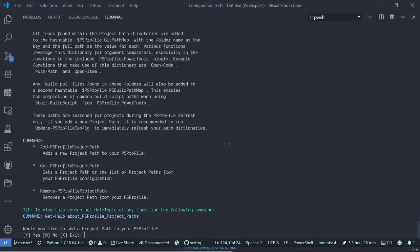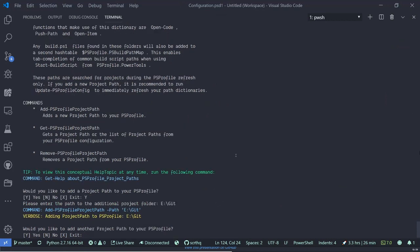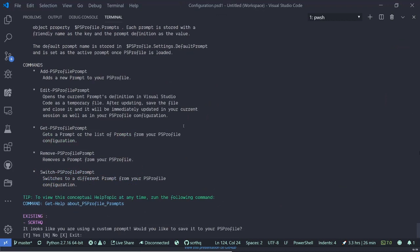Project path. So this is one of the things that I find most beneficial with PSProfile. I do want to add a project path. And I know my projects are at e:/git. And that's the only project path I need to add for now. And I'll show you once this is done, the power that kind of brings with it. Prompts. So I don't have a custom prompt to add right now. I'm fine with just the existing one there, so we'll skip this for now.